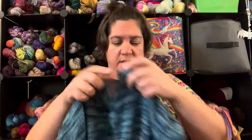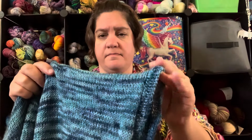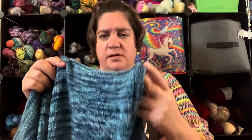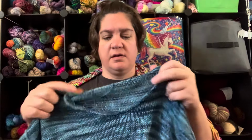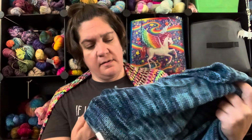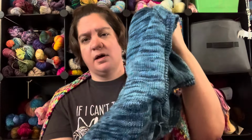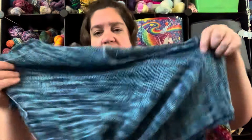Okay, so what did I get done? I don't remember where I was last week, but I know where I am now. So, sleeves are done. Picked up, knit some ribbing, cast off. Same on the other side. Picked up, knit a little bit of ribbing, cast off. Neckline, it had you pick up, knit around, cast off. So that's what we did. And then on the body, I worked on the body until I ran out of yarn. And then I switched to the new ball of yarn. So now all I have is the body left. And then there'll be a split hem.